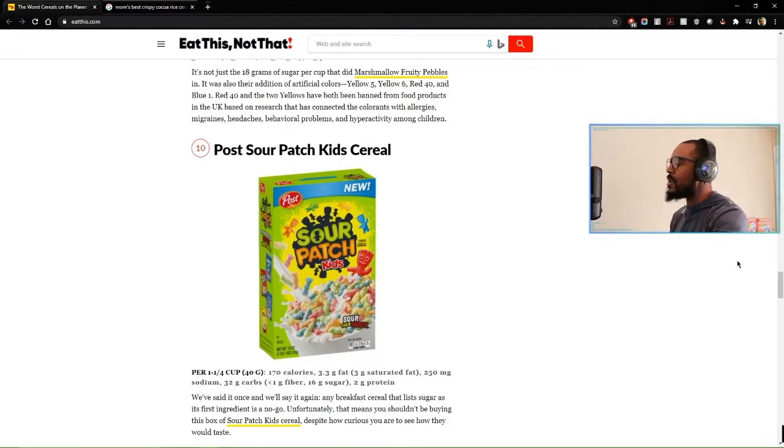I will never eat Sour Patch Kids cereal. We've said it once and we'll say it again. Any breakfast cereal that lists sugar as its first ingredient is a no-go. Unfortunately, that means you shouldn't be buying this box of Sour Patch Kids cereal, despite how curious you are to see how they would taste.